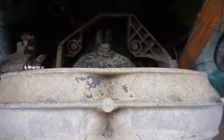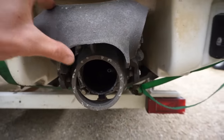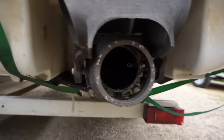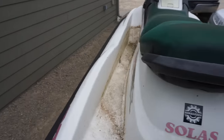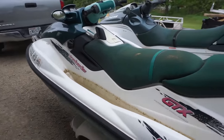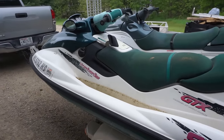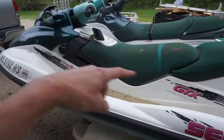You can see there's like a nest in there. That's not good. So we'll have to get all that stuff out. This one, I'm kind of wondering why it doesn't have any power. I'm thinking maybe low compression, but we'll see. I think we're gonna start with this one, since this is the one that did run, supposedly. So, without further ado, let's jump into it and see if we can get at least one of them running.